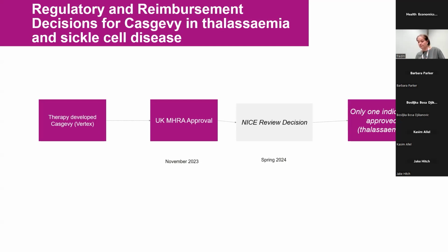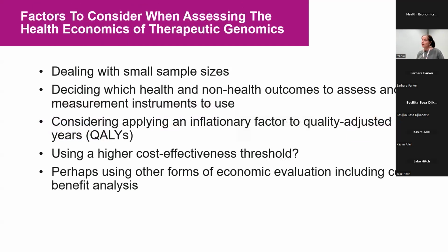In terms of health economics in this area, there are several things that we need to think about. Dealing with small sample sizes will be a common problem because these conditions are rare and don't include many people. Deciding which health and non-health outcomes to assess, and which measurements to use. Considering applying an inflation factor to QALYs, or using a higher cost effectiveness threshold, given that some of these technologies are very expensive but could be curative, and we're not very good at looking at the very long-term implications of indications. Or perhaps using other forms of economic valuation, such as cost-benefit analysis. So there are lots and lots of things at play, and the health economics work in this area is still at a very early stage.